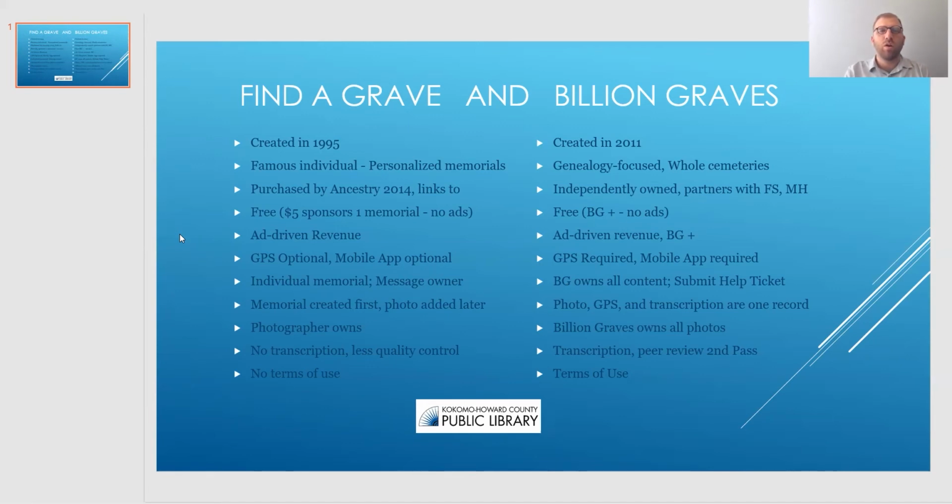So these two hold the lion's share on grave cataloging, but they're quite different in how they approach it. Find a Grave has been around for a long time. They were created in 1995 by Jim Tipton of Salt Lake City. His sole purpose in creating Find a Grave was to create a memorial space for his hobby of famous graves. He liked to visit famous graves and take photos, and this was a place to memorialize them.